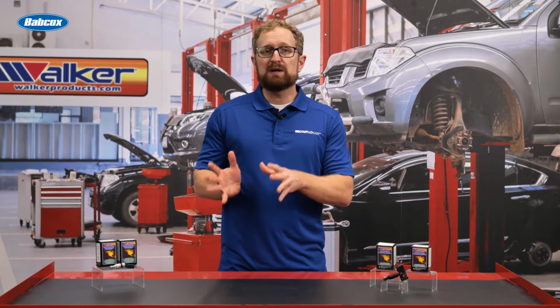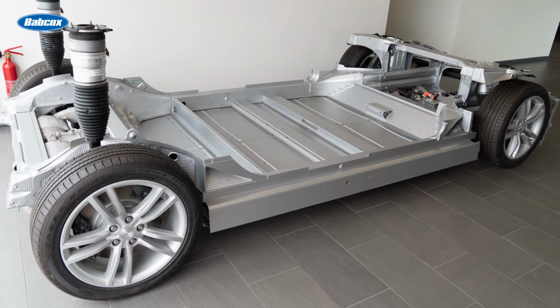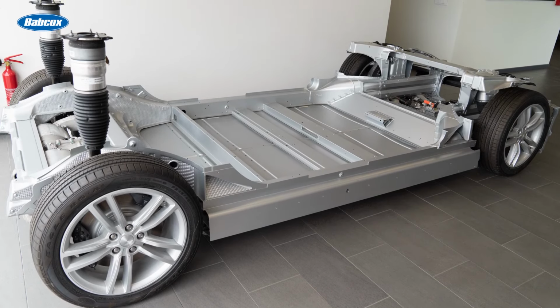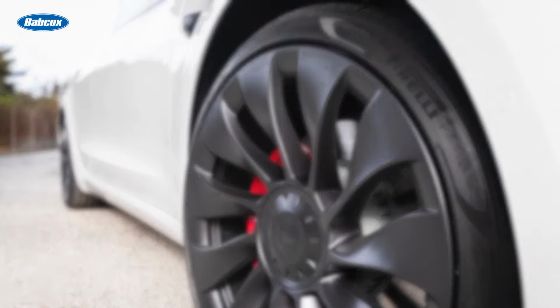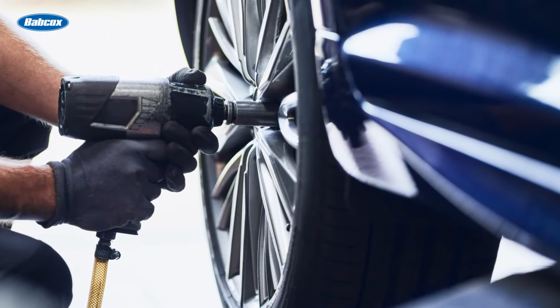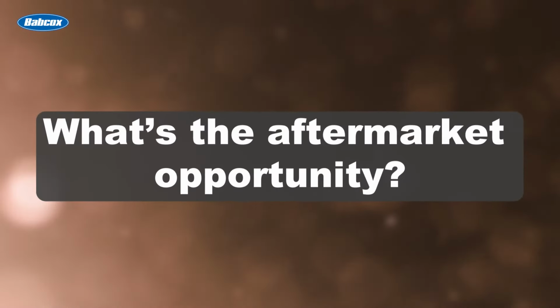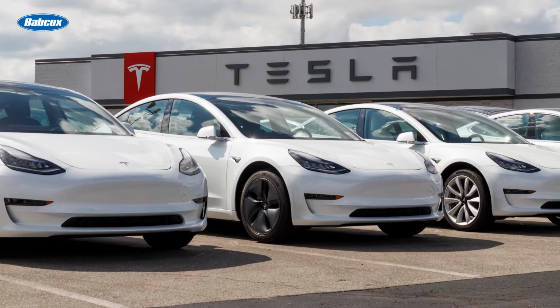While BLE TPMS sensors have a longer battery life thanks to their low power consumption, that doesn't mean they won't need to be replaced. The extra weight from the large battery packs on Tesla vehicles puts additional strain on the tires and leads to increased friction between the tires and the road surface, which causes the tires to wear out faster. And whenever new tires are put on a vehicle, it's recommended that the TPMS sensors are replaced as well. But since we're talking about Teslas, what's the aftermarket opportunity? Of course, Tesla would love it if your customer took their vehicle to a dealership instead of your store.